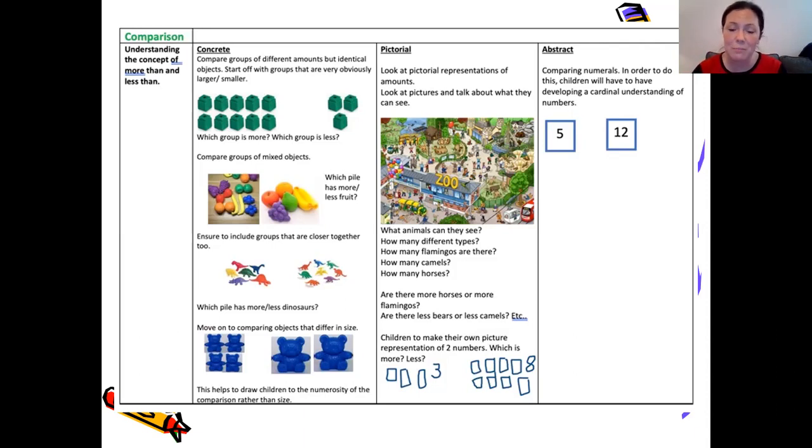You can see there as well, I've put in a picture, and when you're looking at different pictures like that, just through stories and things, it's like how many camels are there at the zoo, how many horses can you see, and which is more? Are there more horses or are there more flamingos? Is there less camels or is there less bears? So you're just using that language.